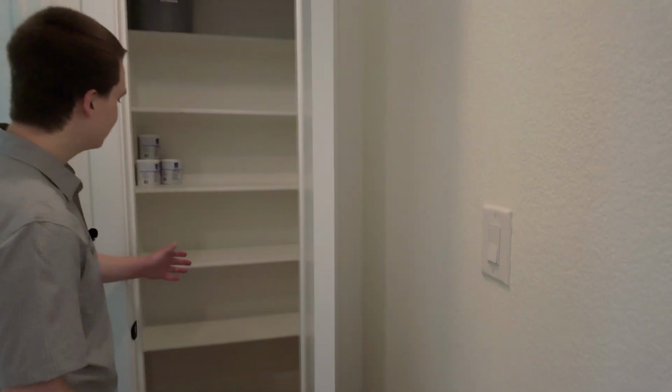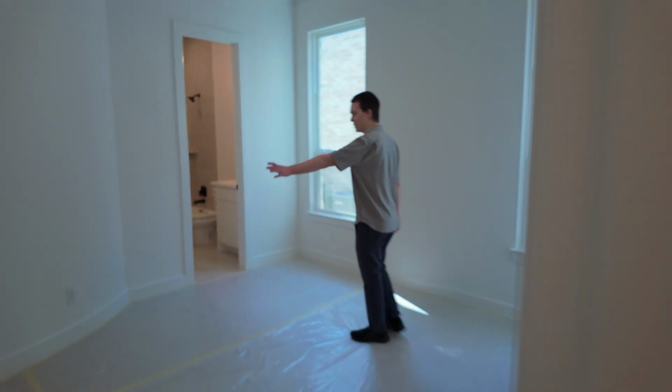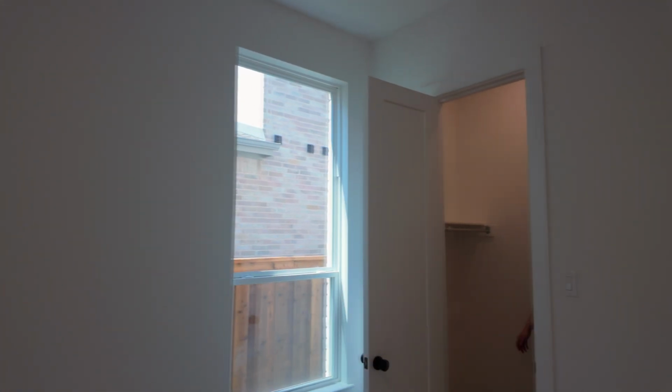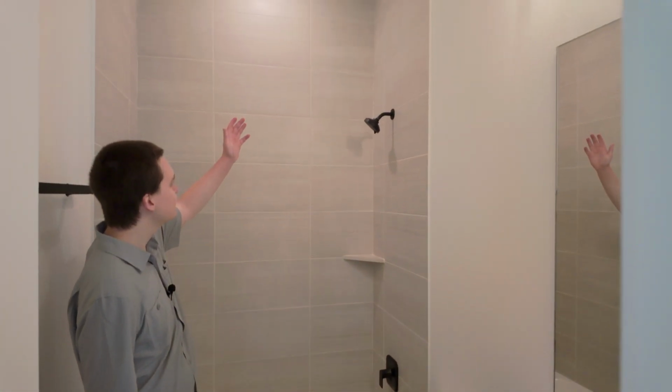Over here is a linen closet with extra depth. Which flows into the first bedroom. Curvature along the wall, 2 windows out to the side. And a walk-in closet with racks and shelves on both sides. On the opposite side is your ensuite bath with a tub shower and tile all the way to the ceiling.